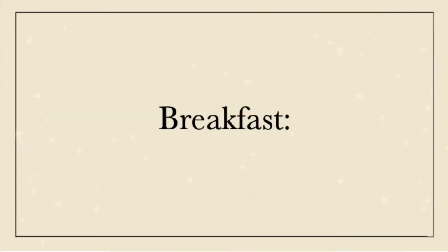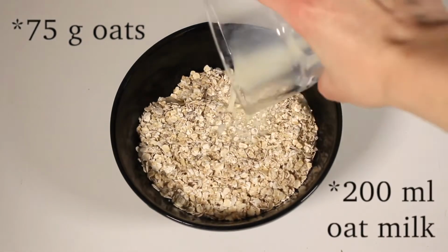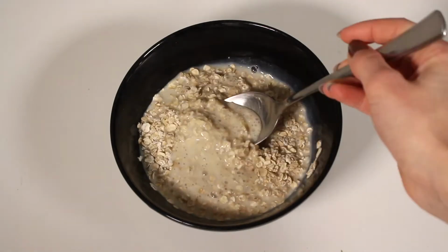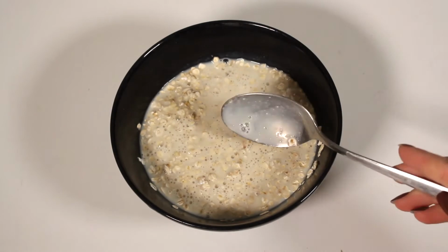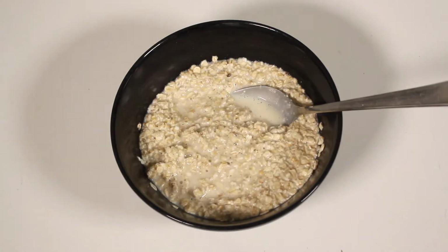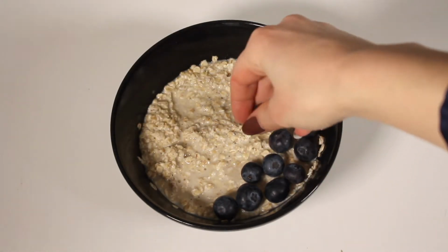All right, so let's get started with breakfast. For breakfast, I had 75 grams of oats mixed in with 200 milliliters of oat milk. I also added a sweetener. You can use whatever sweetener you want, just to make it a little bit more sweet. I then left the oats soak in the milk for about 15 minutes, just so they get a little bit more creamy, and afterwards I just added my berries of choice.